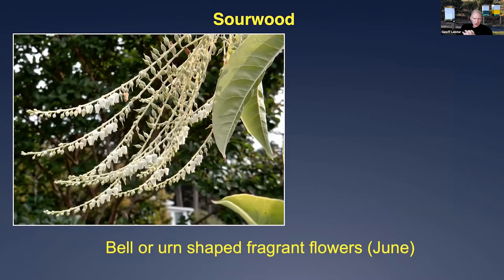Sourwood has urn-shaped flowers that hang upside down. As they mature, and once pollination occurs, they begin to turn up. You can see it beginning to turn here, upright, upright, upright. Kind of an unusual behavior if you haven't noticed it, but they hang down so rain hitting it doesn't affect the nectar inside the urn-shaped flower, which is true of our persimmon, same for our blueberries. Again, these urn-shaped flowers, they don't perform this sort of dance upright, but they do have the urn-shaped flower.